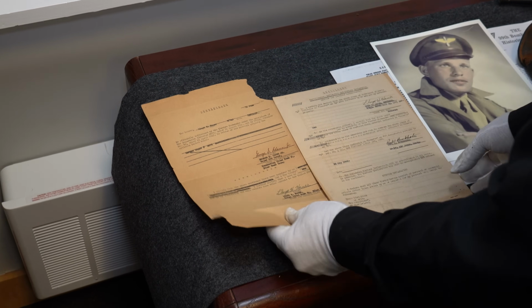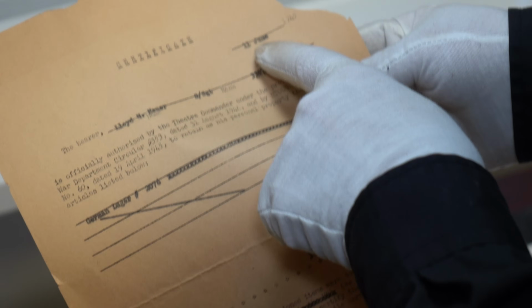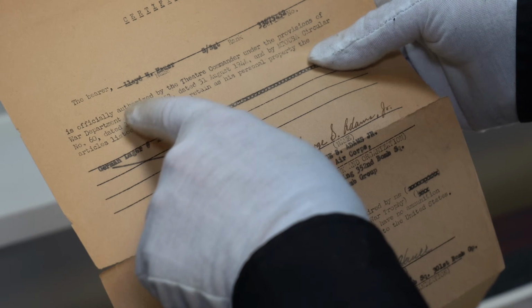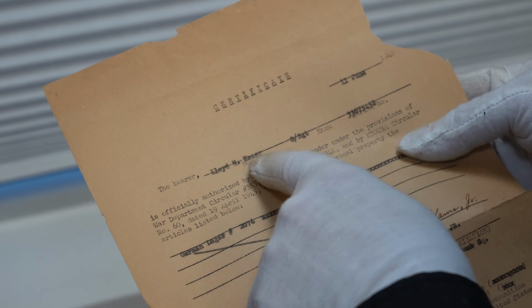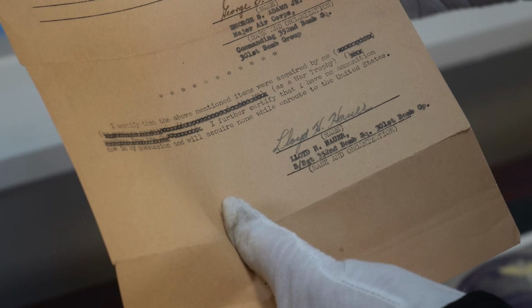You can see we actually have 3 certificates here. We know that he got this in about May. Well, this certificate is from June 11th. We've got another one that says May 25th. It's got his name, Lloyd Hauer. He's a staff sergeant. I'm not sure what his job was on the plane. He wasn't a pilot because that would have been an officer rank, but perhaps a machine gunner.